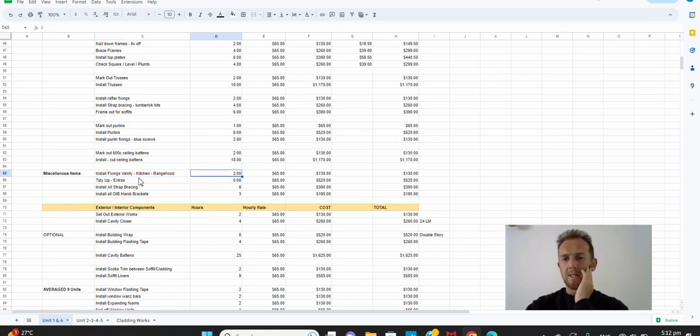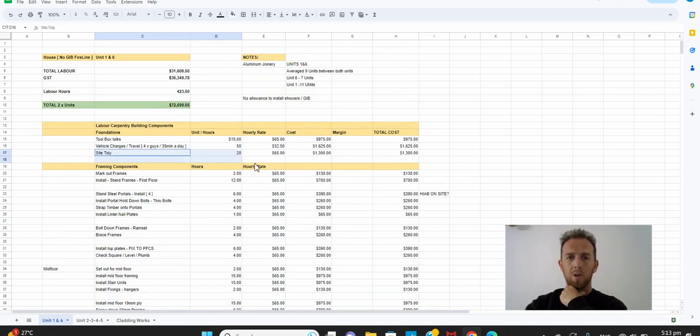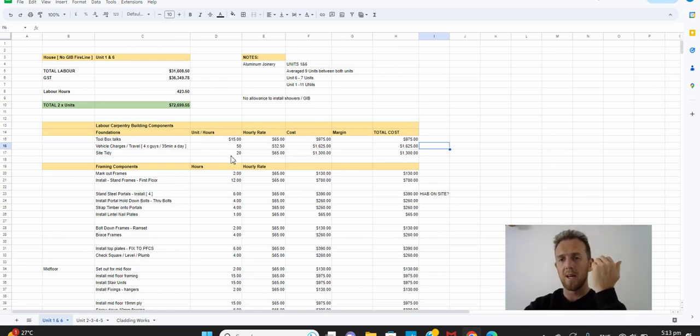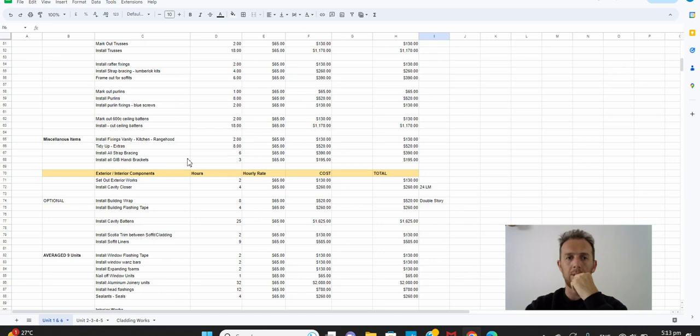The vanity only takes half an hour. Most of the time the plumbers do it, but I'll always put an allowance in for the builders to do it as well. Tidy up extras, 8 hours. There's a day. Also at the top of this fee, we've also got site tidies as well. So every week, over the course of the job, I've just allowed 20 hours for his scope of works. But I'll always creep a few more hours in there.